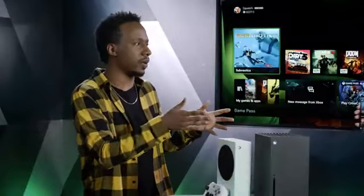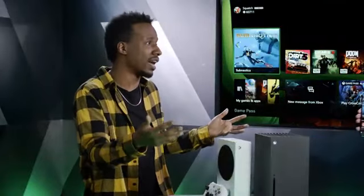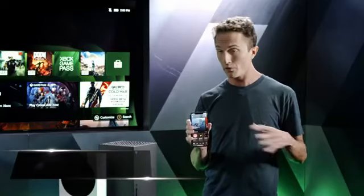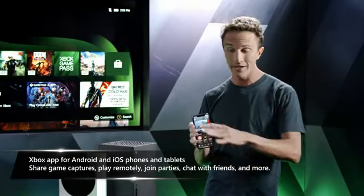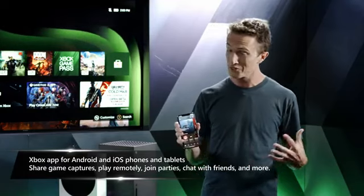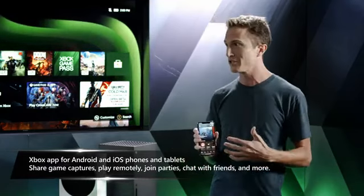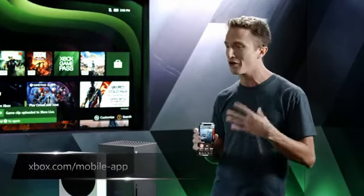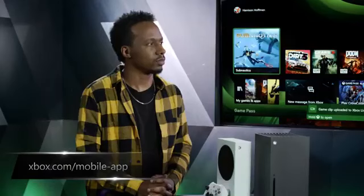Nice. And then in that Xbox app, I know there's new features, that it's been redesigned. Walk us through that. This is the new Xbox mobile app, and we've totally rebuilt this app from the ground up in anticipation of the Series X and S launch. So this is the app that you're going to use to set up your new console on day one. You're going to be able to use it to log in your Microsoft account, put in your Wi-Fi password, set up all your settings while your console's taking that day one update.